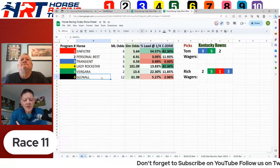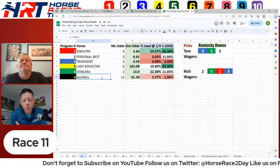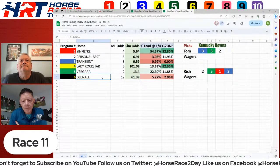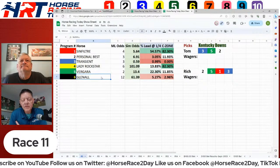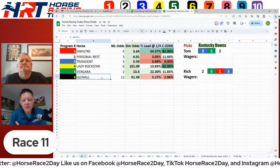Mm-hmm. Then the 5 horse is sitting right behind that one. A little bit of a gap to the 1 horse. And then everybody else after that group is kind of bunched up. The 2 horse on the rail. The 4 horse is in between Lady Rockstar. The 3 horse trailing the field right now.